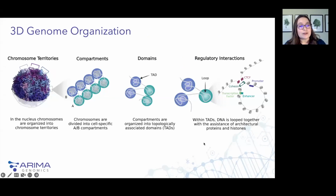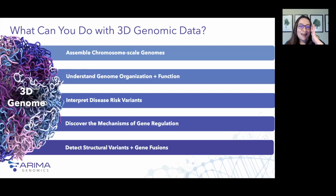Taking a bit more of a closer look at 3D genome organization, we can see that chromosomes, highlighted here by different colors, are organized into territories. These are then sub-organized into compartments with an inactive B compartment and a more active A compartment. Those are then comprised of domains, and specifically topologically associated domains, or TADs. And then within the active TADs, there are these looping structures. And this is where most of the regulatory interactions take place and are mediated through the assistance of various architectural proteins and histones.